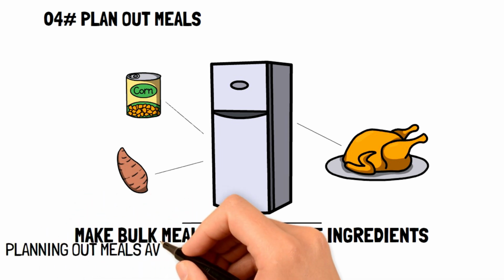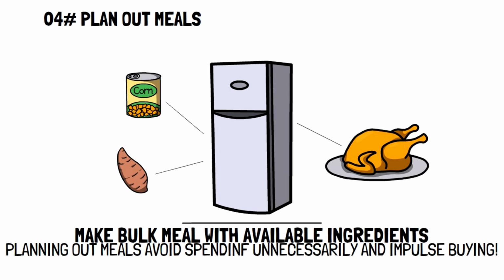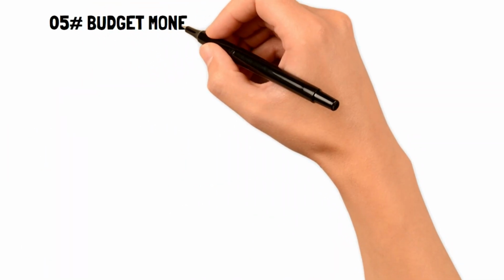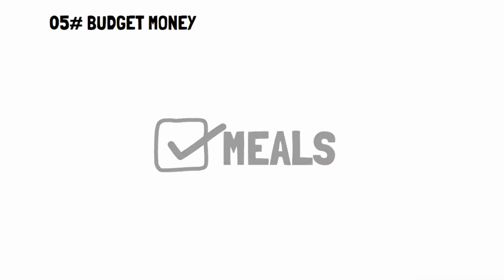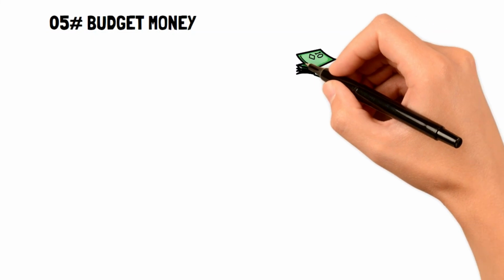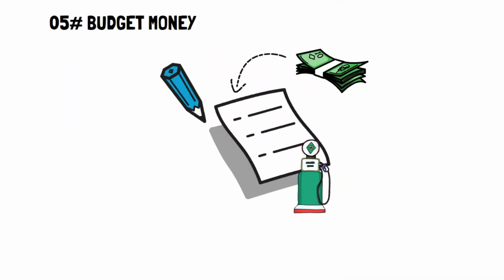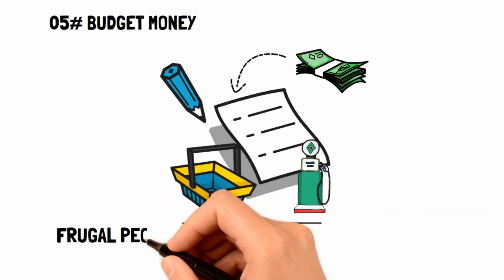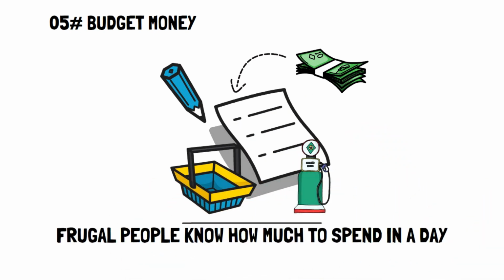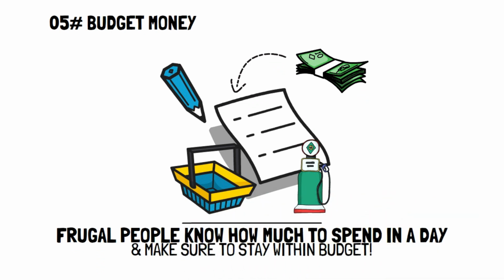Planning out meals helps frugal people avoid spending unnecessarily when they are out at work and helps avoid any potential impulse buying. Number 5. Budget money. Once the meals have been planned for either the day or the week, they'll make sure to budget their money before going to work. That means they'll have specific allowances on things like gas if they're driving, or any shopping that needs to be done like grocery shopping. This way, a frugal person will know exactly how much they're going to spend on any given day, and make sure that it stays within their budget.